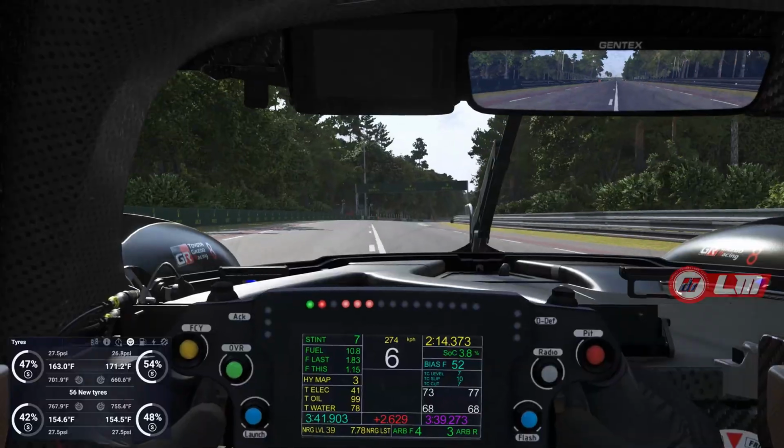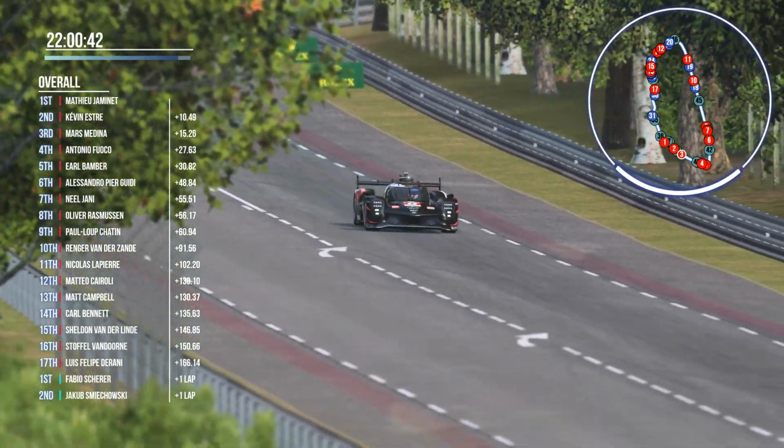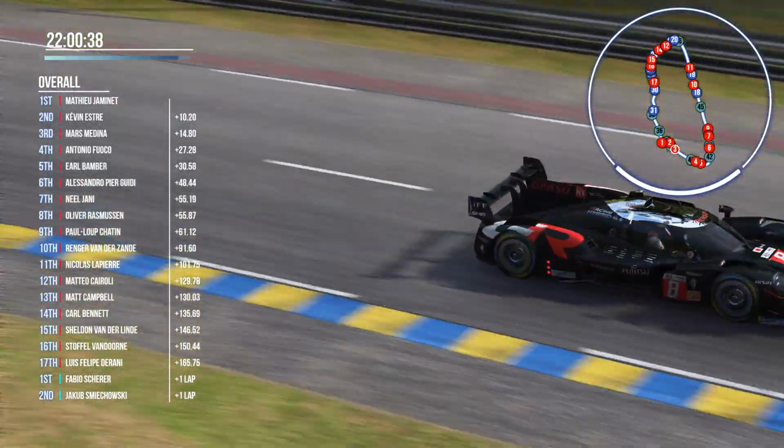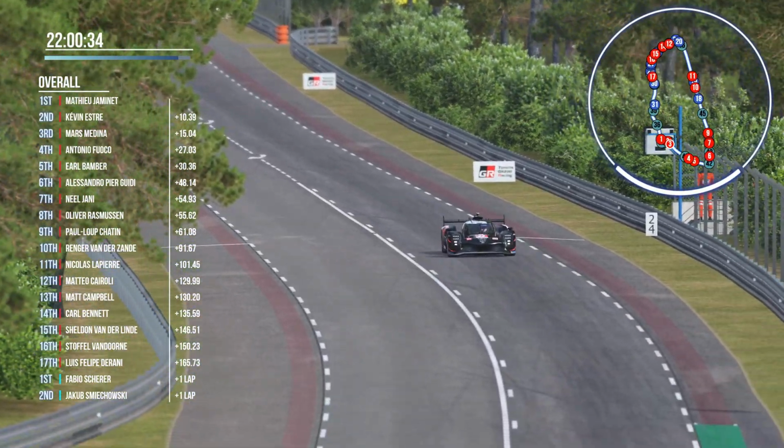So if we are going to be successful in saving virtual energy, we will have fewer pit stops throughout this 24-hour race. And again, that will save us a lot of time. Hopefully that will keep the number 8 in the lead or near the front.